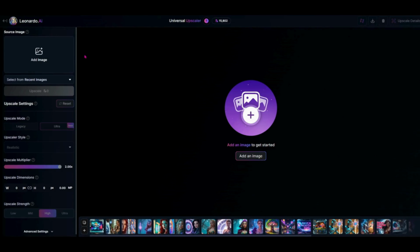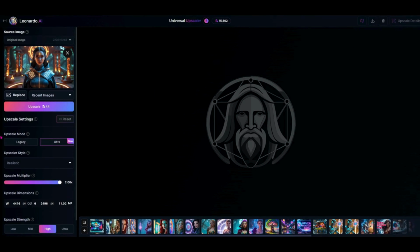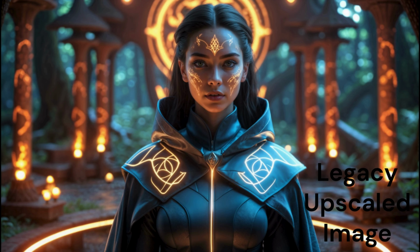I can hit add image, and then I can head over to my generations and I can choose that image. And I have 2 choices. I can use the Ultra Upscaler, which would cost 44 tokens, or I could use the Legacy Upscaler, which would cost 90 tokens. I will go ahead and show you what happens if we use the Legacy here. So I'll spend the 90 tokens so you don't have to, and you can get an idea of what it would look like.